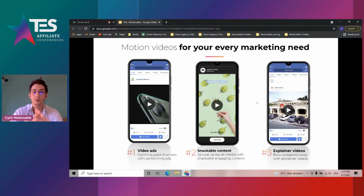One would be the video ads. Those are formats made purely for your paid advertising, whether you're in top funnel, middle funnel, or bottom funnel, I'll come to that in a minute. So this would be an example. This is a Facebook ad, for instance, 6 seconds, a very short format, very impactful, on a square 1x1 size.